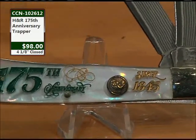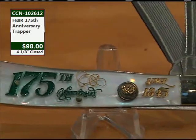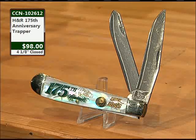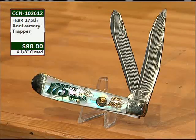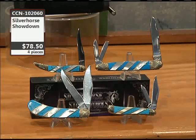Look at that beautiful, beautiful trapper and the color work they've done, referencing, commemorating the 175th anniversary, which was 2010, folks. Already 9 years ago. It's only a $98 price tag, and it's looking good, too. 102612 at $98.